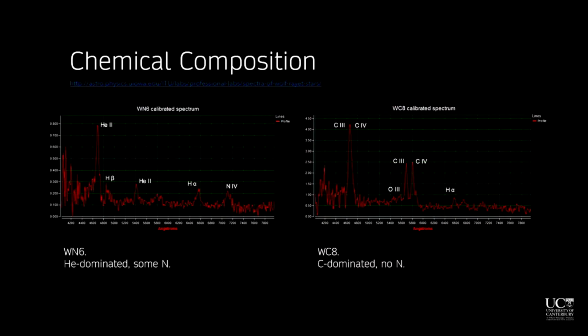As an example, on the left here is a spectrum of a WN6 star, and as you can see, it is helium dominated, and there's a little bit of a nitrogen peak right over there. And on the right here is a WC8 spectrum, and it is carbon dominated with no nitrogen at all.